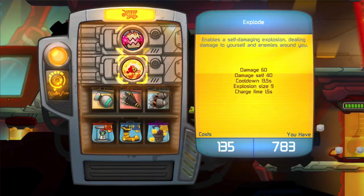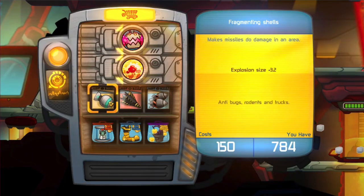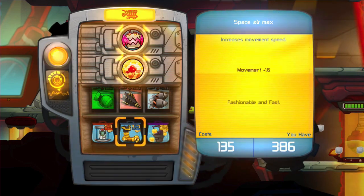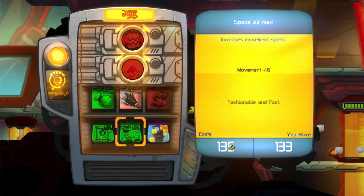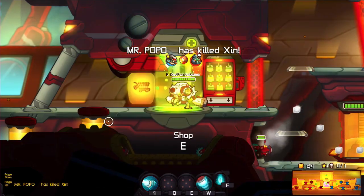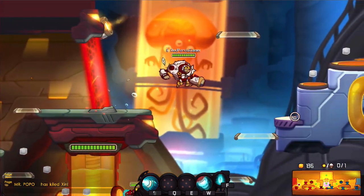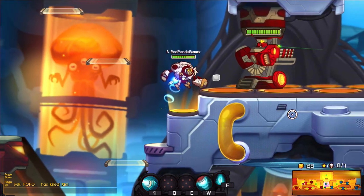So let's see. Enables lifesteal battle, enables explode. Let's do that. Health, 120 per minute. Do I not have enough? Okay. Oh, no, I did buy it. Cool. I've never played as this character, so I don't really know what things I'm buying right now. And I apparently did not buy a Q or an E weapon. Whatever. We'll just keep going ahead.